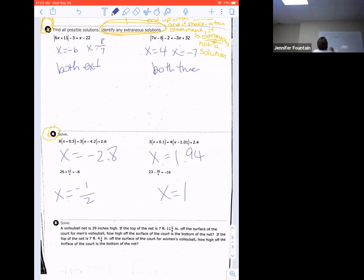Pages 4 and 5, numbers 1 through 12. We have 13 through 18 bonus. And then page 6. My pages aren't numbered. 1 through 10, numbers 11 through 18 bonus. Okay, so I will come help you put them together if you don't have them in order.